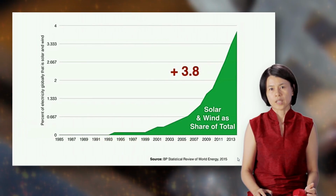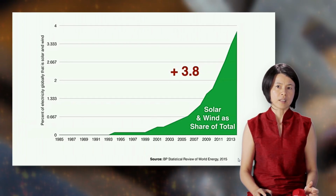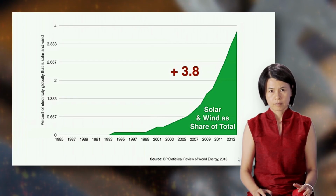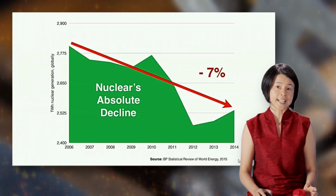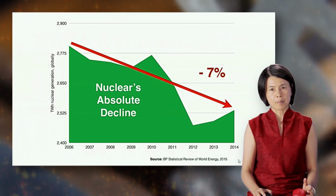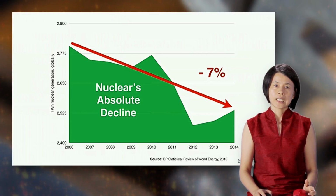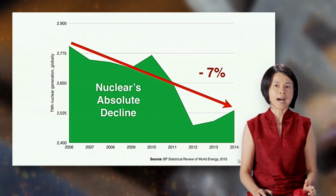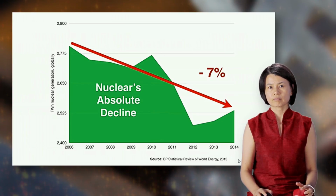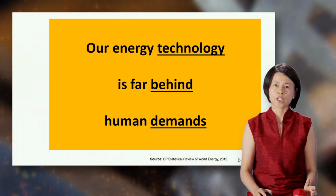When you combine all the electricity from solar and wind, you see a 3.8% increase over the last 10 years. But the generation of nuclear power has declined 7%. The solar and wind energy actually barely makes up half of the decline from nuclear. As a result, clean energy sources have actually been on the decline in absolute terms, not just relatively. It demonstrates our energy technology is far behind human demands.